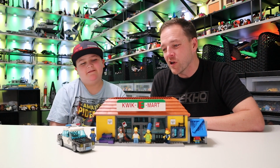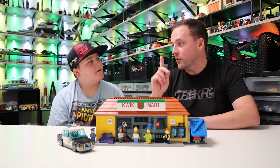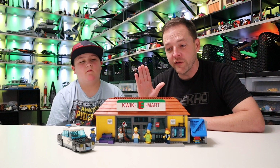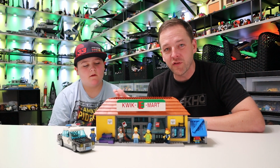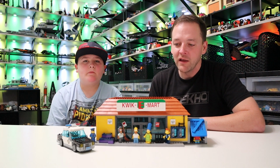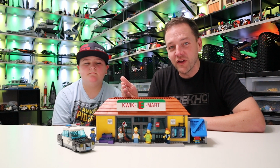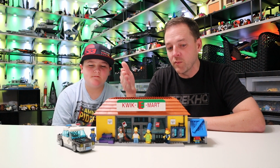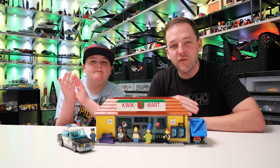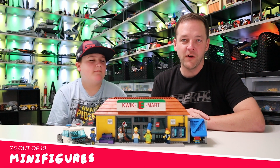Oh, but they're good. Snake is a really valuable minifig. Snake has gone up in price quite a bit, so Snake carries some value. The others are pretty straightforward. Again, they're well designed. That you get an Apu with his market is right. That you get Snake shoplifting and Chief Wiggum arresting him, perfect. That you get some Simpson figs shopping here, perfect. Let's give it a 7.5 for the minifigs.